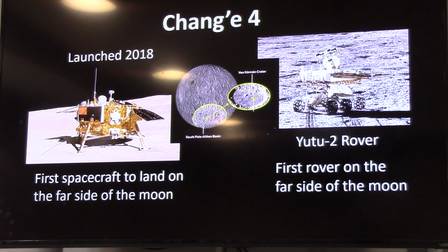Okay, Chang'e 4 actually launched in 2018. It was the first spacecraft to land on the far side of the moon. It's close to the South Pole, but it was out of radio communication from the Earth. Remember, that was the big fear with Apollo 8. You go behind the moon, you're out of touch. It was the first spacecraft to land successfully there, and had the first rover. And here's the cool thing, they're still functioning. 7 years under lunar conditions, and it keeps on ticking.